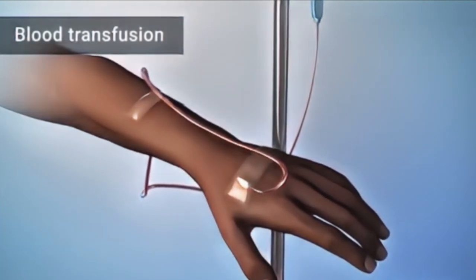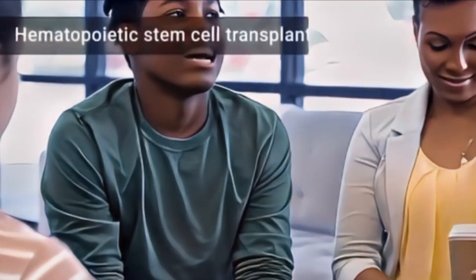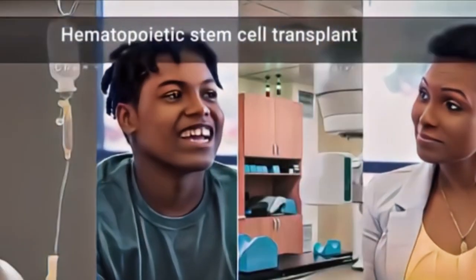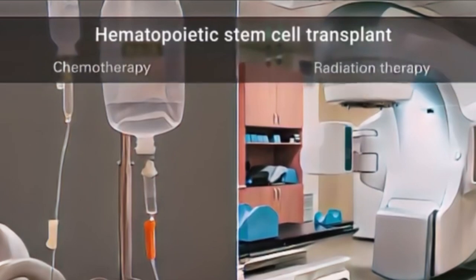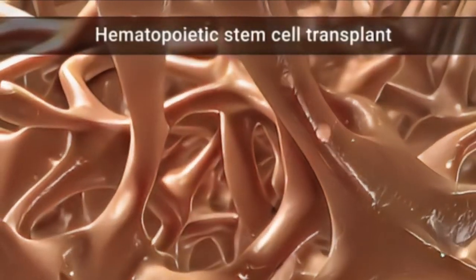For young patients who have or are at risk for complications from sickle cell anemia, a hematopoietic stem cell transplant may be advised. It can cure some people who have this disease. Before the transplant, you may be given chemotherapy drugs, radiation therapy, or both. This will destroy the abnormal blood-forming stem cells in your bone marrow.